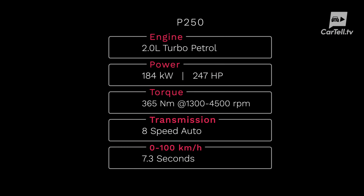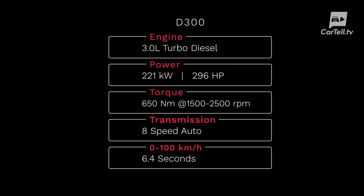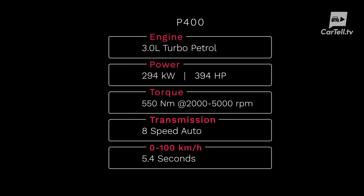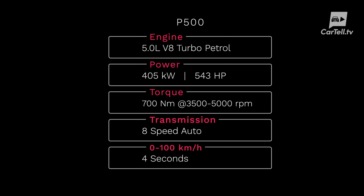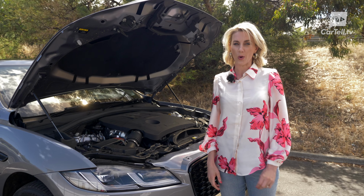Engine options start from a P250, which is a 2-litre petrol with 184 kilowatts and 365 newton meters. Then a D300, which is a 3-litre diesel with respectable 221 kilowatts and 650 newton meters. Then there's this P400, which is a 3-litre petrol with 294 kilowatts and 550 newton meters. And at the very top, you'll find a proper 5-litre V8 with massive 405 kilowatts and 700 newton meters behind a P550 moniker pushing the beastly SVR model. All of the engines drive all 4 wheels with the help of an 8-speed automatic transmission.